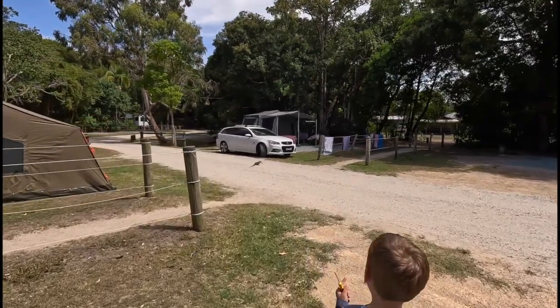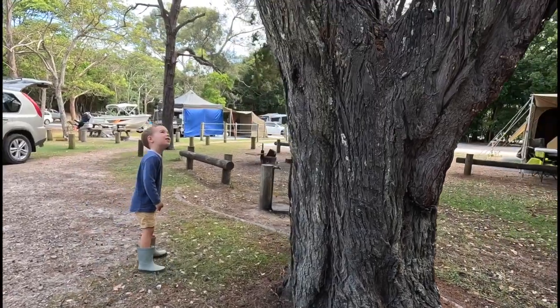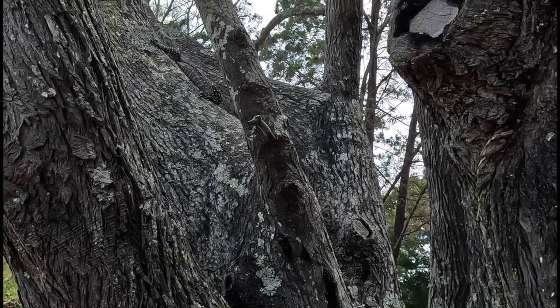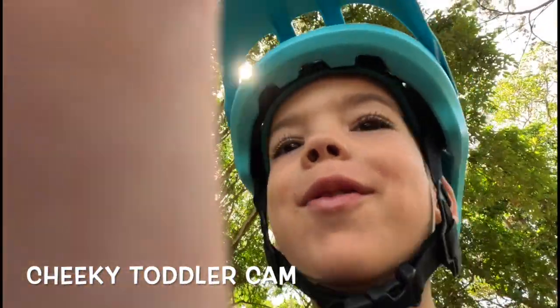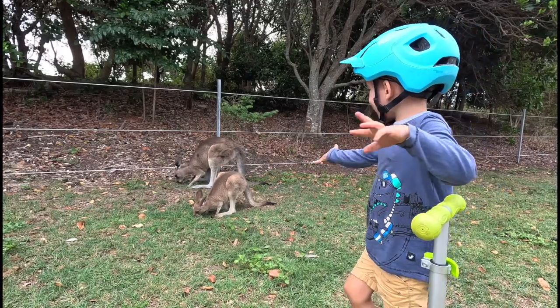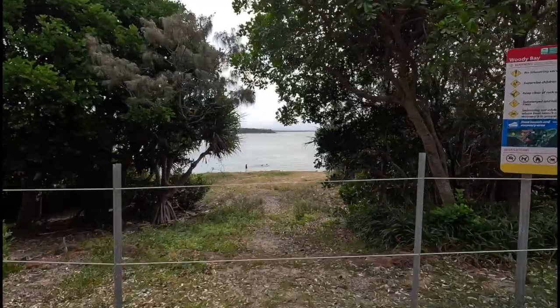Pretty, isn't he? Look at his big tail. Careful, don't get too close, John. Oh wow, he's quicker than we are. Hey buddy. Can you come right here, Ethan? You can see it from here really good. Mommy, look, I'm picturing myself. Say hello, kangaroos. Hello, kangaroos.